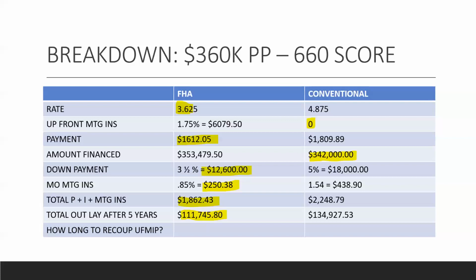Mortgage insurance factor is 0.85, which the insurance is $250. Over here it's 1.54 and it's $438 a month for the mortgage insurance. Once again, we're dealing with somebody with a 660 credit score, $360,000 purchase price. There's a difference in the interest rate, difference in the monthly payment, difference in the down payment, difference in the monthly mortgage insurance. All right. Total principal and interest and mortgage insurance cost, we're at $1,862 versus $2,248. So that's almost a $380 difference in the monthly payment, right?